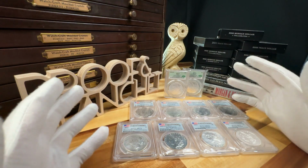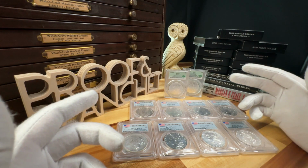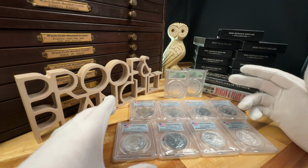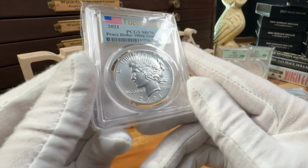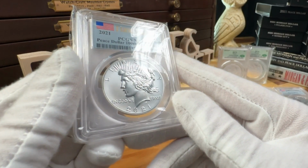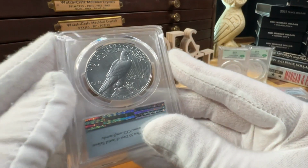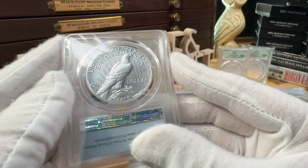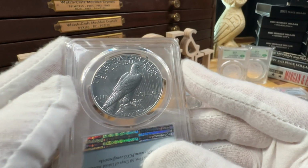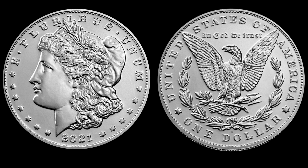The release of the 2021, 2023, and 2024 silver Morgan & Peace dollars marks a significant revival of two of America's most iconic coin designs, beloved by collectors and history enthusiasts alike. These modern iterations celebrate the rich legacy of the original coins while incorporating contemporary minting techniques. In 2021, the US Mint commemorated the centennial of the transition from the Morgan dollar to the Peace dollar by releasing updated versions of both coins.